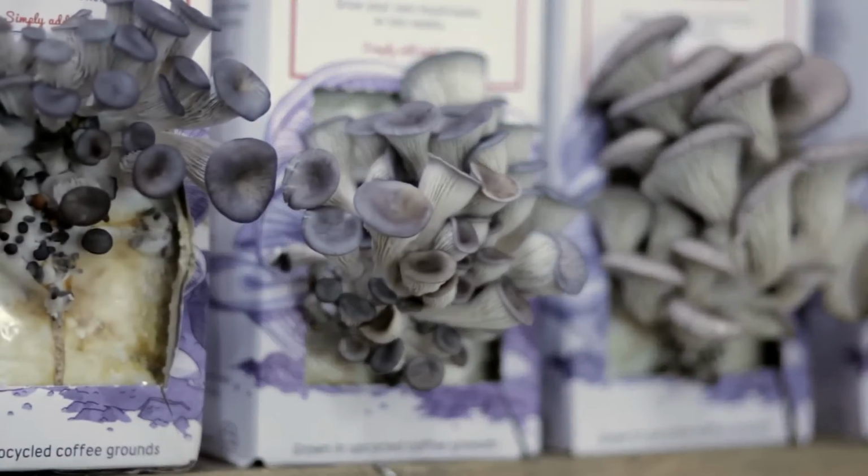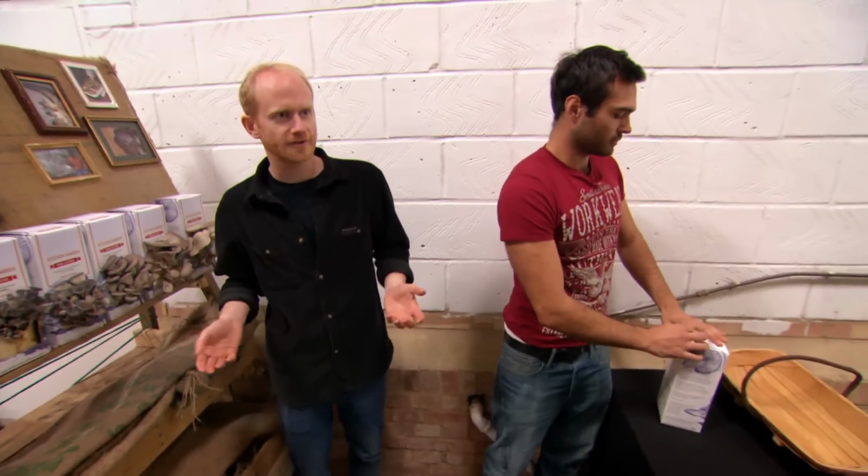The great thing about these packs is it enables people to grow their own mushrooms using the exact same technique that we use to grow the ones that we supply to restaurants. But actually, because we use the same technique for the kits as we do for our fresh mushrooms, they grow really quickly. Well, this is the exciting part, because basically within 2 weeks you'd get your own harvest of mushrooms.